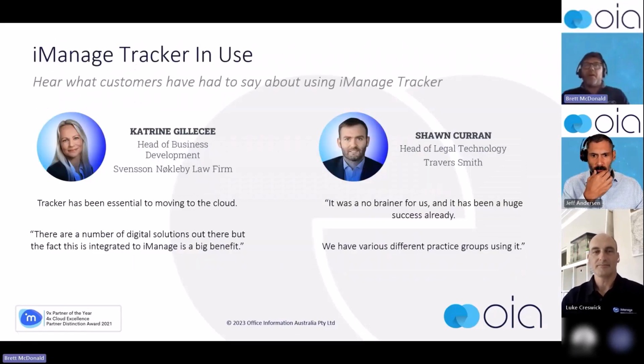As Luke mentioned, quite a few firms are using it in anger at the moment. A couple of quotes here from a couple of law firms who are using it. Spencer Nolkeby law firm, they felt it's been essential to their move to the iManage Cloud. And Travis Smith, they feel that it's been a no-brainer for them to add on to their iManage stack. And they have quite a few practice groups that are using it at the moment.